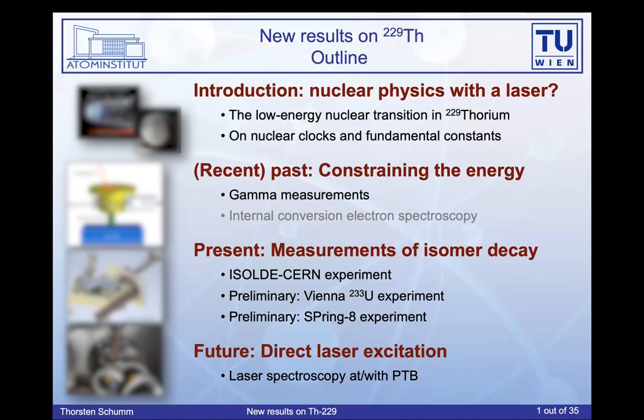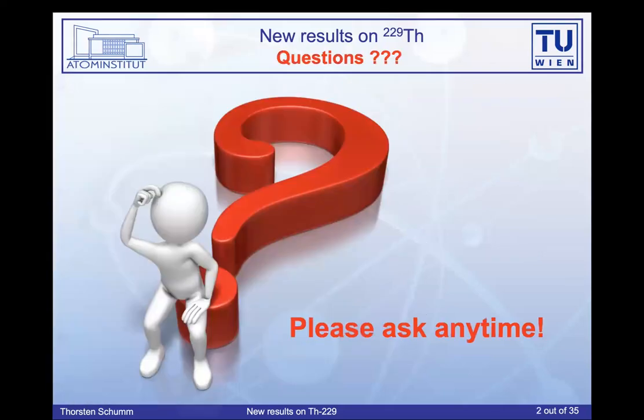And I will tell you a little bit about what we believe to know about this nuclear transition. And it's all very promising. So that's kind of the menu for this presentation today. As I said, please interrupt me anytime. I have breakpoints in the presentation where I show this thing again, so you can think about whether you have followed or whether you would like to ask a question at that point.